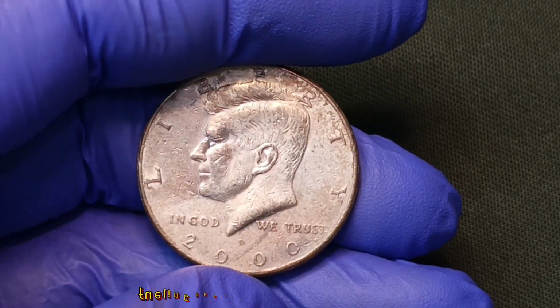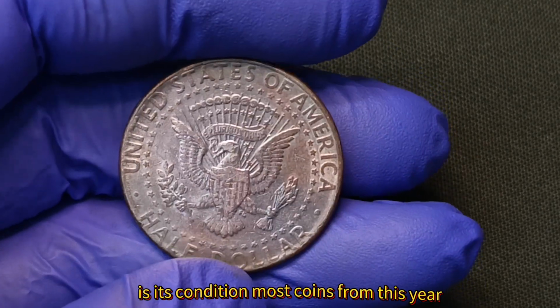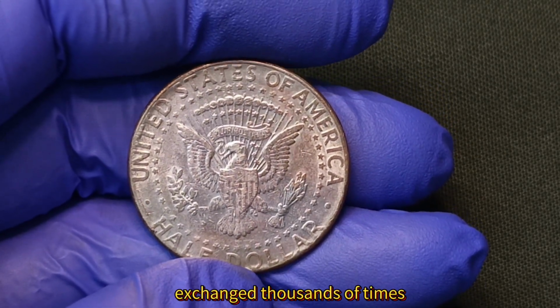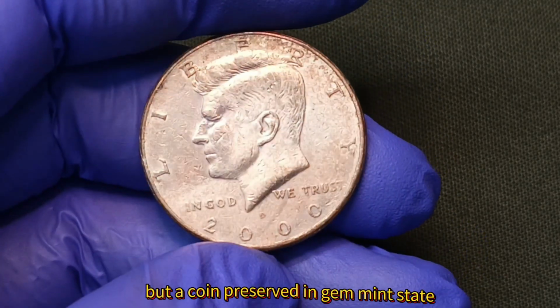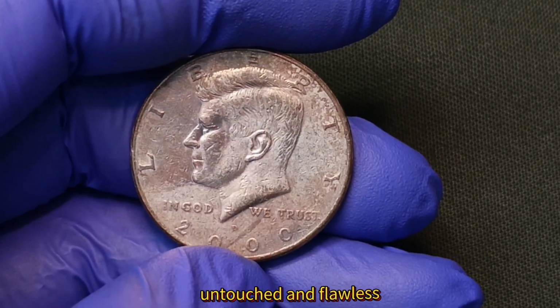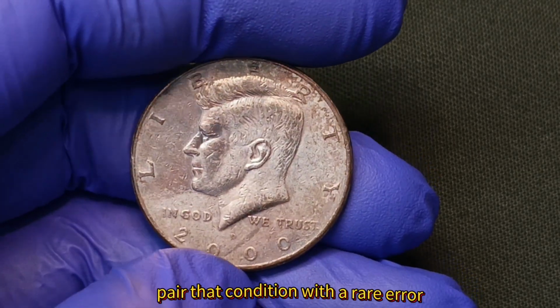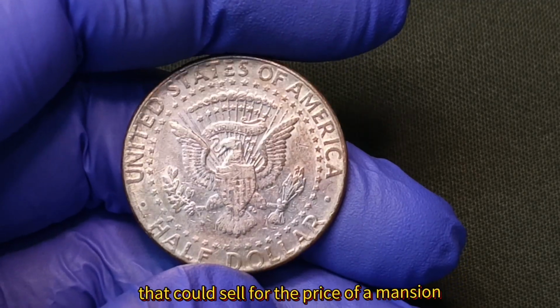Another factor fueling the legend of the 2000 half-dollar is its condition. Most coins from this year were released into circulation, exchanged thousands of times, worn down, and scarred by use. But a coin preserved in gem mint state, untouched and flawless, shines like a diamond among stones. Pair that condition with a rare error, and suddenly you are holding a piece that could sell for the price of a mansion, or more.